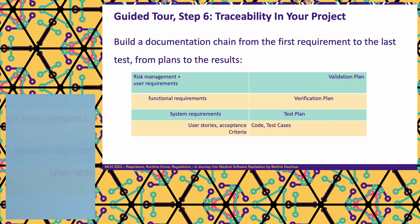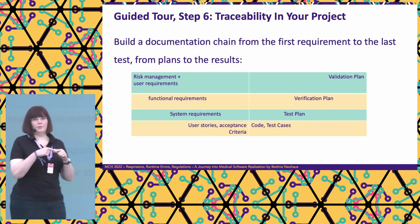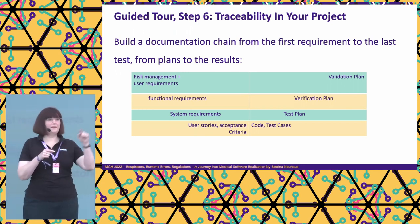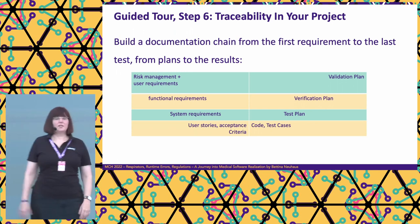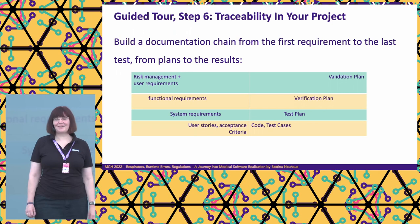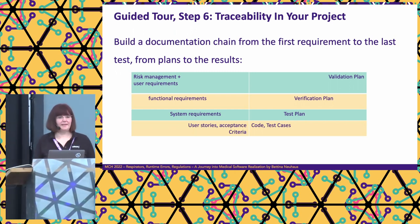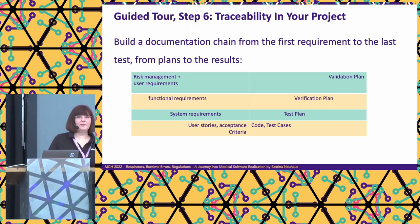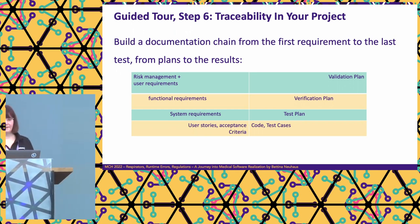And also, where is the test that relates to this code? So you have to have this chain of traceability throughout the whole project to make sure that there is no code that is just fancy and undocumented Easter eggs or something like that. That can't happen in a medical product. And that's all, of course, for safety reasons, so that no disaster happens like the ones I've shown you just now.